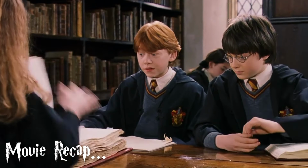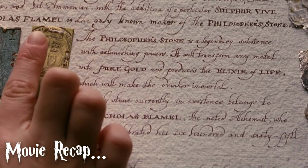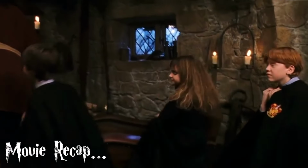Picking up from where we left off last week, the trio has found out who Nicholas Flamel is, and the movie quickly cuts to nighttime as these three students run to Hagrid's hut. Hagrid tells them that he isn't in a fit state to entertain and begins to shut the door, but as the trio shouts that they know about the Sorcerer's Stone, Hagrid is forced to let them in.